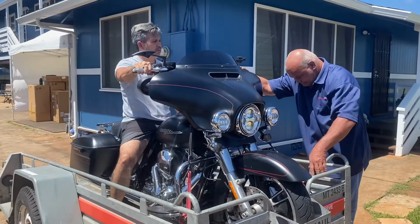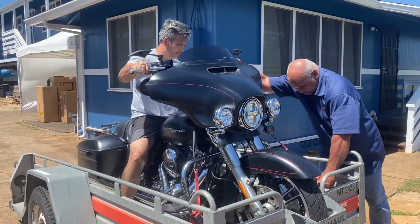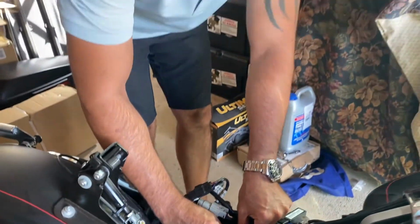So I've got motorcycles here. The military delivered them for me from California to Hawaii, to my residence here in Hawaii. And when I got them, of course, I wanted to register them so I can get them on the road. In preparation for that, I discovered that the batteries I've had on here, which is understandably old, didn't work.